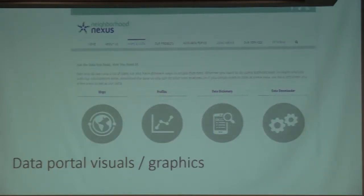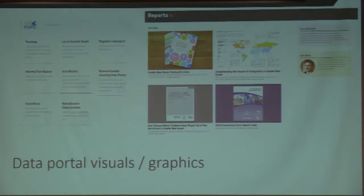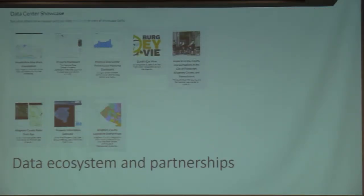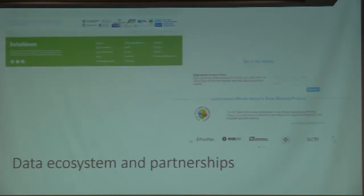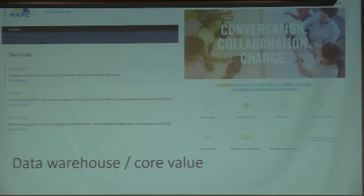They look great. So we looked at how you visualize data portals and graphics to see, what are your icons and how do you express that data information to people. And we looked to see if any of you talk about data ecosystems and partnerships and how you do that, so we could try to copy that too. And lastly, we looked to see if any of you talk about data warehouse as that core value, to see if we could copy that. And a few of you did that.